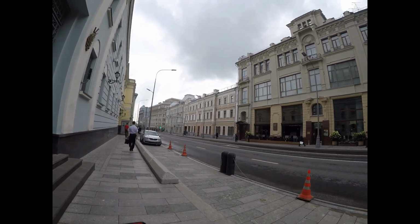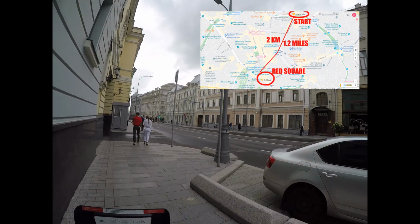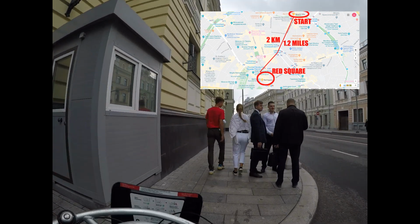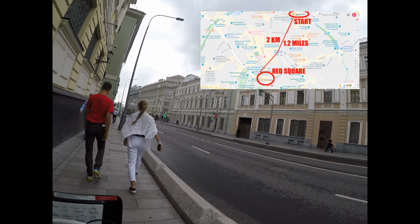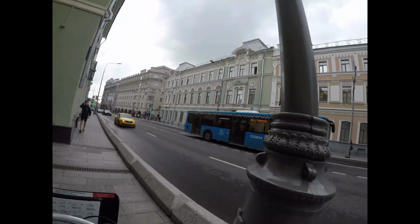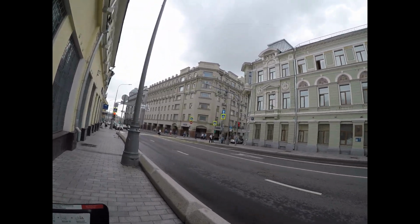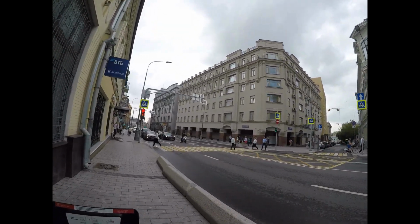So I'm heading to Red Square on my bike here from this street, and it is about 1.2 miles or 2 kilometers from my hotel to Red Square. And I am using a bike from the Moscow City Bike Program. And I think it worked really well in terms of the renting, the returning, the cost, the ease of use of the app and everything like that. Really good program, I would say.